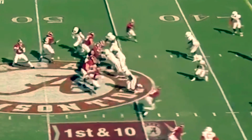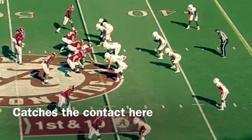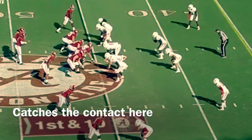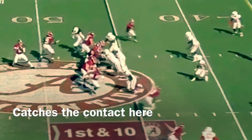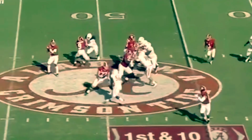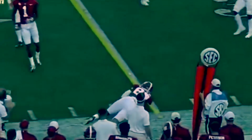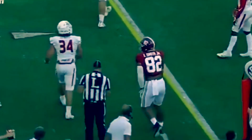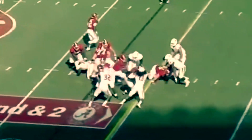Now, there's good Bo and there's bad Bo. This right here is kind of bad Bo, where he's pass blocking and he catches the contact. He's going to finish the block well because I think he uses his size well when he's pass blocking. He just has to attack, and it's more of a want-to. I'm not necessarily sure that Bo wants to block when he's blocking, and you're going to see this throughout this film. But he carries out his assignment. I just would like his execution to be a little bit better.